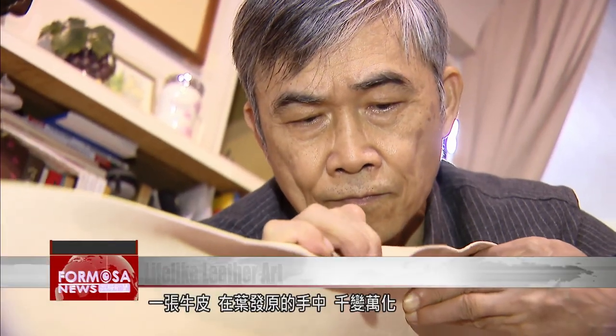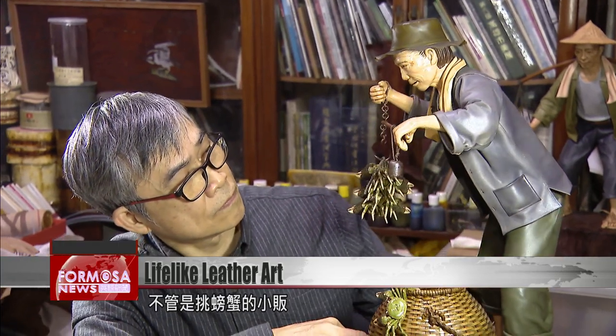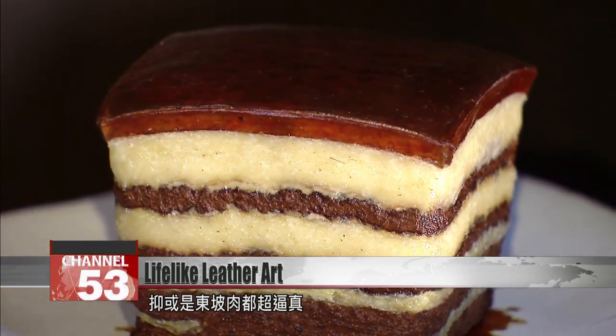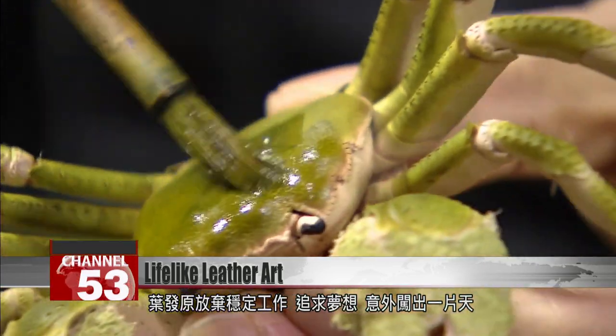In Yeh Fa-yuan's nimble hands, a simple piece of leather becomes a vendor with a basket full of crabs, ants crawling over watermelon or crystal sugar, or a dish of stir-fried pork. Yeh quit a stable career to follow his passion, and over the years he was surprised to find people loved his work.